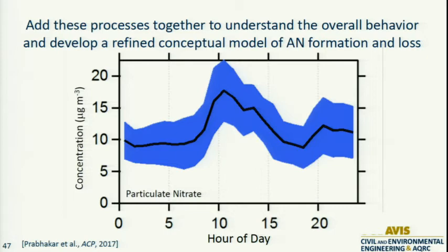That's a really quick summary of all the processes that we considered, how we tried to consider them. So let's add them together, and let's just try to summarize all this.